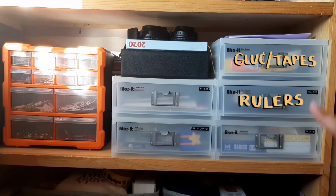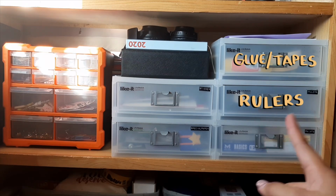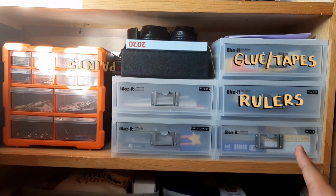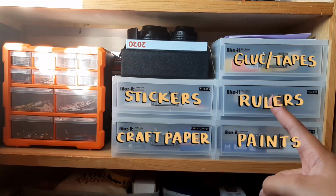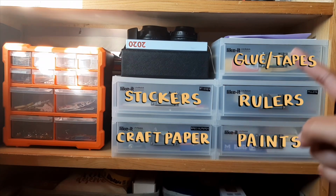I won't be showing you guys what it looks like inside because it's still a bit messy. Maybe I'll show you guys that when I finally organize my system here. Below it are stuff that I use to paint, my acrylic paint, my watercolor, and all that. And then these two, which are the most unorganized ones, have stickers and more craft paper.